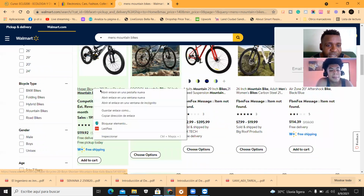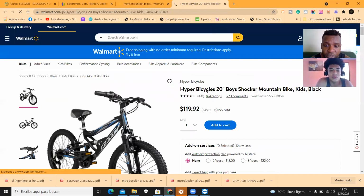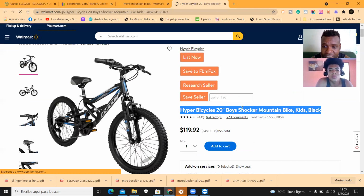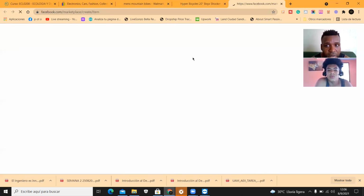Wow, that would be a good item to sell, but there's another step to go, because how Facebook Marketplace works is that you want to use titles that people would be searching for. So the next step I would do is go to eBay. I know this seems crazy. So I know I want to sell this item. I know it sells a lot. I could save it. I can list now. So I'll show you how that works.